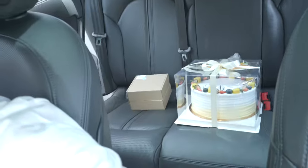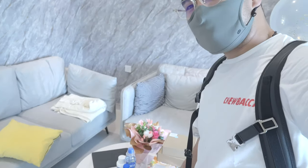So we pick up the cake again from Leona, thank you very much. The birthday won't be as amazing without you. Although you're in KL, still you can arrange all this stuff. Amazing! Okay, so now we've got the cake, we've got the balloons. Now just waiting for my parents for us to celebrate together.